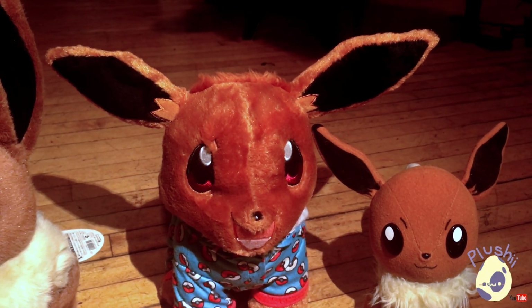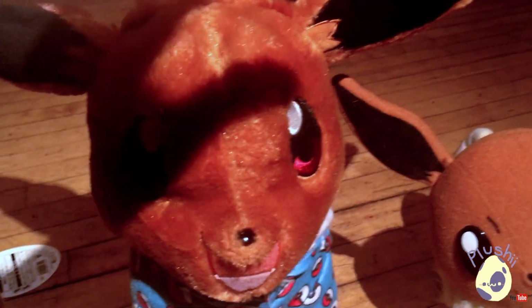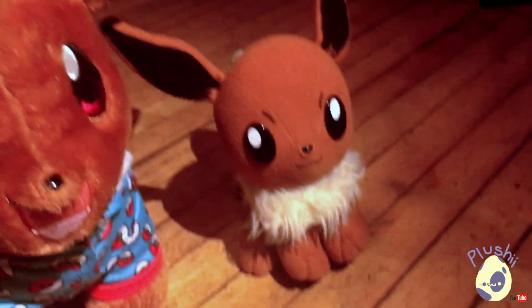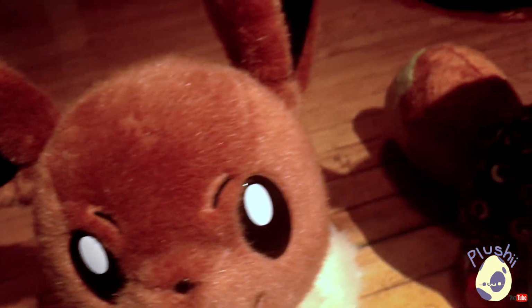Honestly, the closest thing we've gotten in America to the realism of the Japanese plush is this Build-A-Bear. It's got soft fur that protrudes to an extent. Here's the Banpresto older one for reference. This is a different one, it's a little bigger. But as you can tell, the fur density isn't quite the same. Here's old one, newer one, newest one, real dog. You can tell the fur density is just a little off.